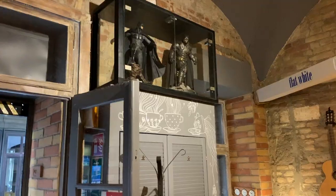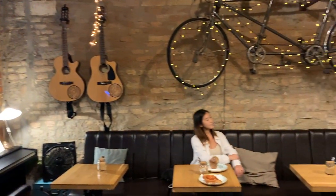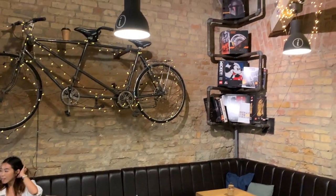Cool, kind of like moody vibe, very nice place to hang out. 10% service is included, but I would recommend that. I don't think we'll go back just because there's so many other places I want to check out, but I would recommend, especially if you're in the area, to check it out, or if you want a Cruffin or something with pistachio. We are heading out.